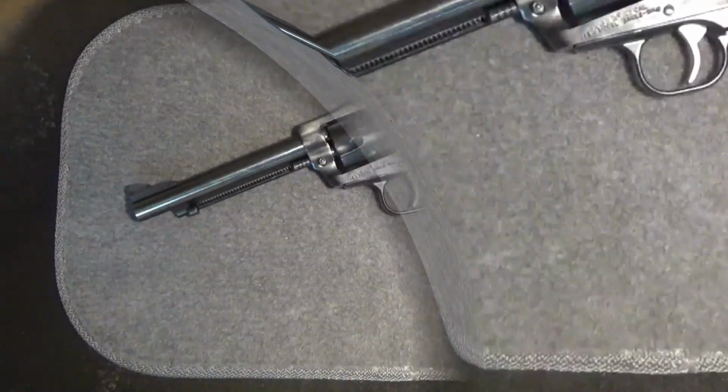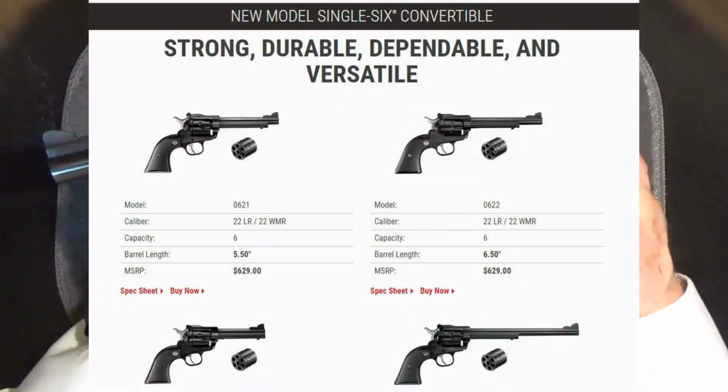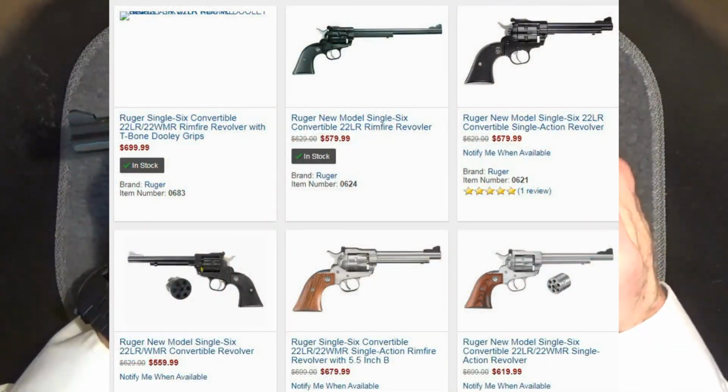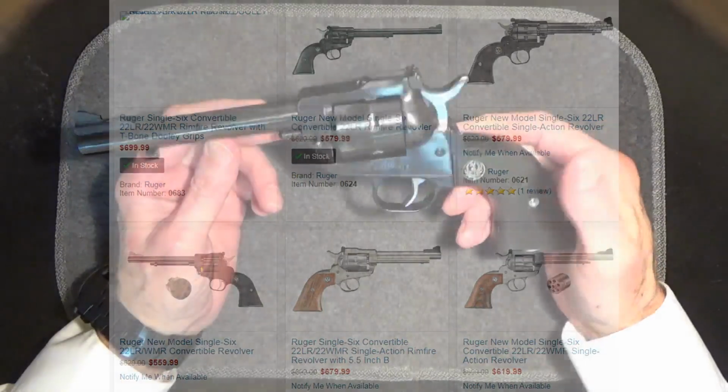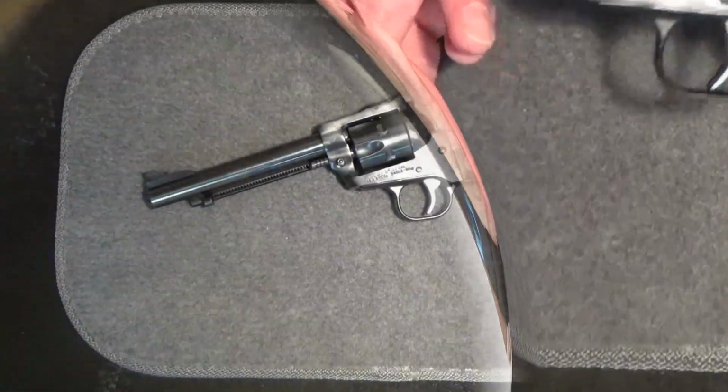That's it. The manufacturer's suggested retail price on the Ruger Single Six is $629. $580 is really fairly common. If you see a used one for sale for about $300, that would really be a good price.